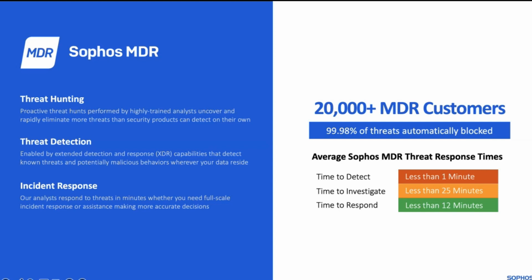Then we're also performing threat detection and investigation. So the alerts that are being generated by these protection tools, we're investigating them. We're determining if they are malicious or not. And then we also perform incident response. So if we do find a legitimate malicious threat, we'll respond to that threat, we'll contain it, we'll eliminate it, and ensure that you're going to stay protected on that 24/7 framework.